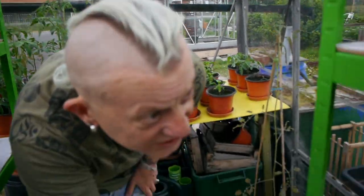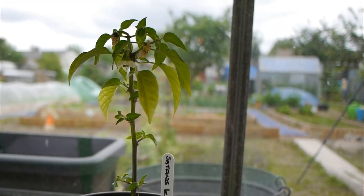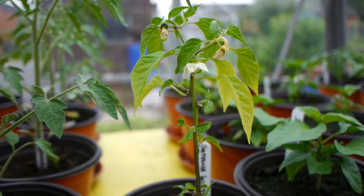If you look underneath here, Jason, some of the chilies are starting to flower. They're definitely better with more sunlight on them. They're working a lot better there.